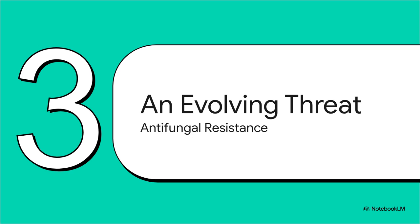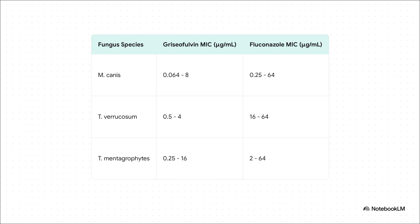But the fight doesn't end even when you get the right diagnosis. There's a growing mountain of evidence suggesting that these fungi are evolving. They're getting tougher to kill. So, what's this look like in the lab? Well, this table shows something called MICs. That's a fancy way of saying how much drug does it take to stop the fungus from growing. And just look at those high numbers for fluconazole, which is a really common antifungal. This data is basically screaming at us that the drug is becoming less and less effective against these particular species.